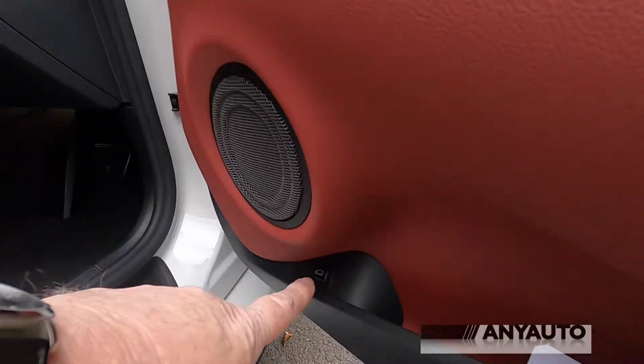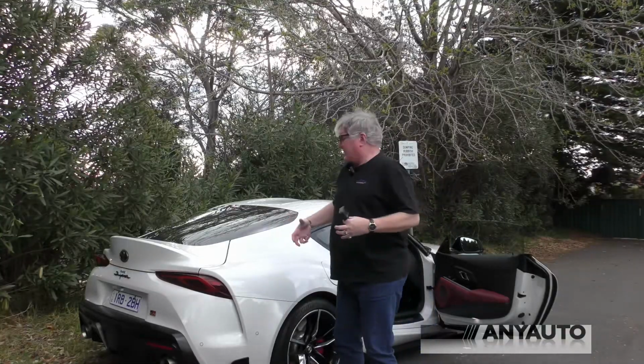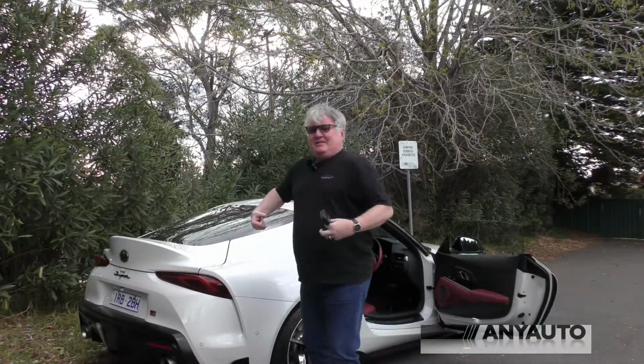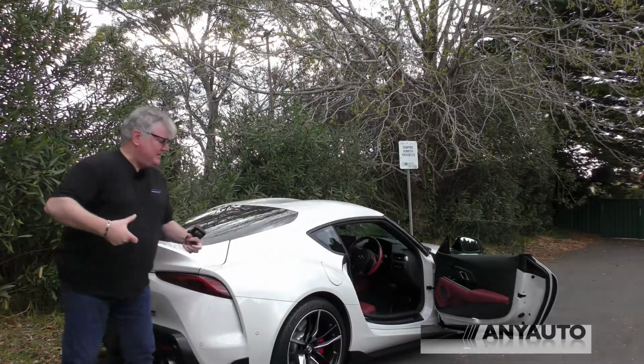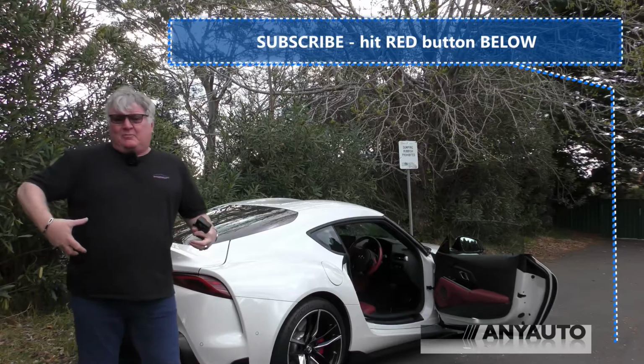Here's the funny thing. If you want to get into the boot, there's only 2 ways. There is no external release for it, which I think is just bizarre. But have a look at this. You either have to press this button down here low on the driver's door, or use the key fob. Imagine that you've come home and you've got a whole bunch of groceries, like you usually do, and as I've been doing this week. So you come around to the car and you can't get into the car. There's no button here.